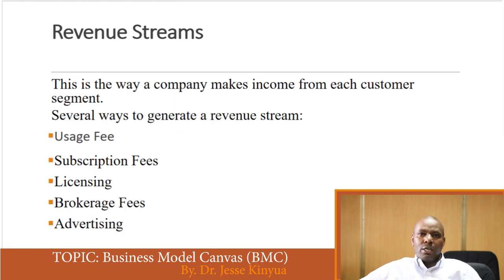Revenue stream is another segment in the model that you need to ponder about, and this is the way a company makes income from each customer, because you are there to provide value to your customer. You are there to do business, and therefore at the end of the day you need to generate some income. After coming up with this good idea and commercializing it, is it generating income? How is it going to generate income? We need to think about that.